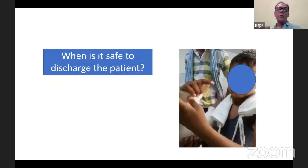So is the hand well perfused at this point? The hand is perfused, so circulation's good. Yeah. If the hand is clearly well perfused, I would accept this. So that's what we did. We accepted it, and that's the child in the post-op 1 day out.